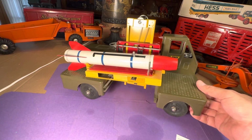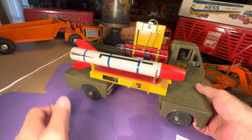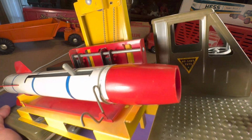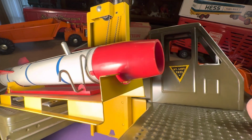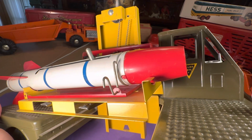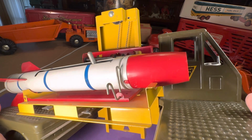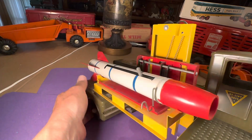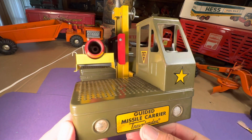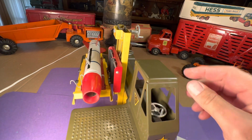You have one Nylint Tool and Manufacturing Company. See that a little better right there. Nylint Tool and Manufacturing Company. Nylint Toys, Rockford, Illinois. Guided missile carrier, travel loader. It's got the nice star, a little dusty.